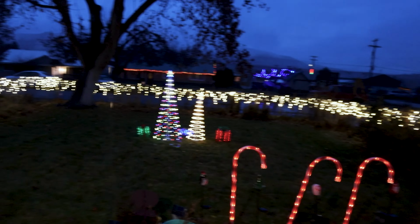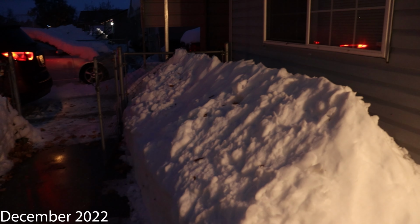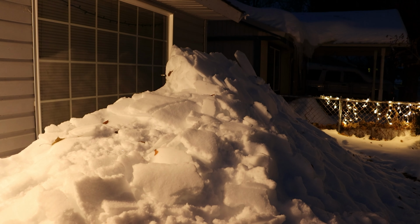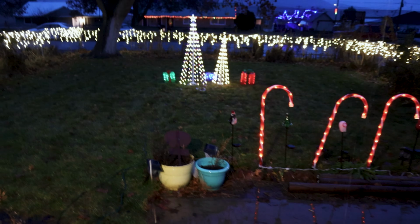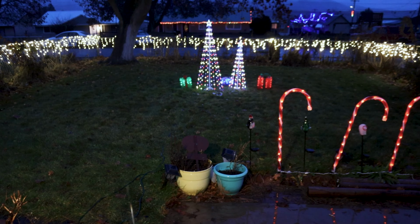So before we pull out, you'll notice a significant difference from last year. Here's last year. So to give you an illustration of what we're leaving, this is our front yard. That is our front window and the berm in front of it. And here's this year. What's missing? Oh, that's right. The 3 feet of snow in our front yard. I'm not sad.